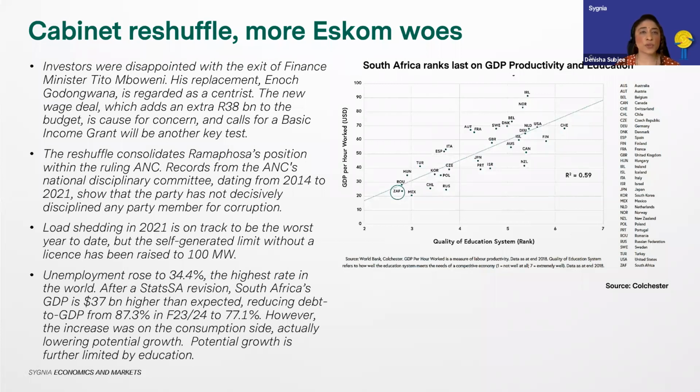In August, we also saw South Africa's unemployment rate rising to 34.4%, currently the highest rate in the world. For growth to recover in SA, we know that we need labor supply and we need productivity over the longer term. If we take a look at this chart here on the right, it's showing us the GDP per hour worked, representing a measure of productivity. And then at the bottom, the quality of the education system. This is sourced from Colchester and it is from the World Bank.